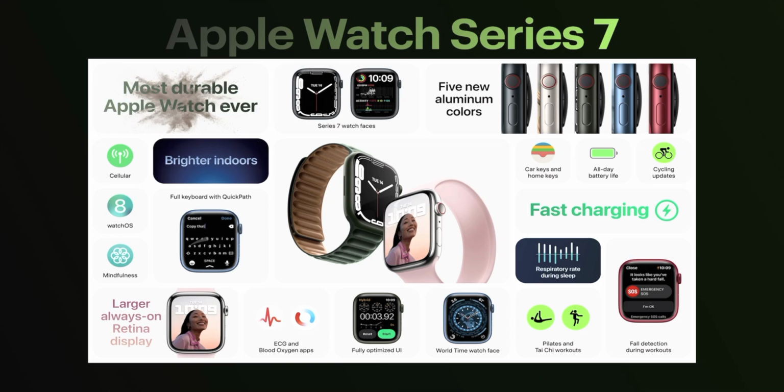And going back to the colors, the second one is called Starlight. So we have it in this order. It's going to be Midnight, Starlight, and then after that, it will be blue, and then Product Red. So that is the brand new colors. And then, of course, in the middle there, you have green.